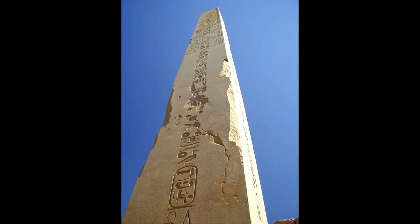Hatshepsut's still standing obelisk is the tallest remaining in Egypt. A translation of one of her inscriptions reads, "I was sitting in the palace, and I remembered the one who created me." But she was not well remembered by her successors.